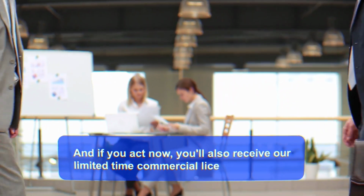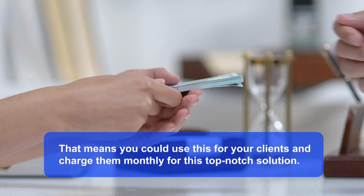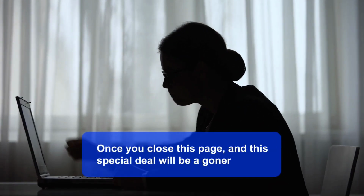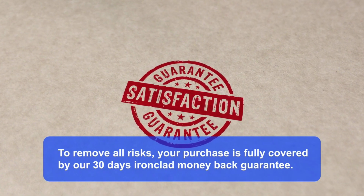And if you act now, you'll also receive our limited-time commercial license. That means you can use this for your clients and charge them monthly for this top-notch solution. But make it fast, as this is a limited-time offer. Once you close this page, this special deal will be a goner. To remove all risks, your purchase is fully covered by our 30-day ironclad money-back guarantee. But you need to hurry.